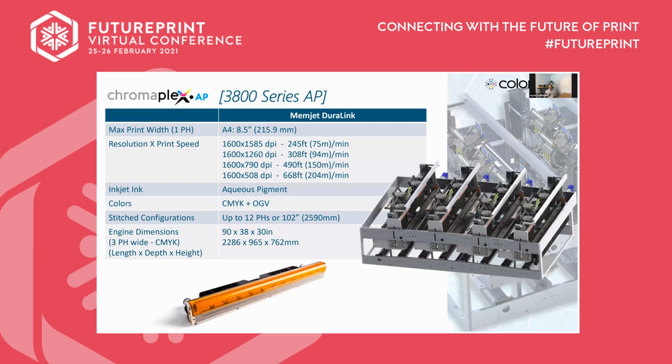So this builds a lot of flexibility into our engineering and applications. And this is the technology that right now we're seeing a lot of interest in those wider web markets where customers may just be looking to do 1 or 2 colors. You can see the very high speeds we can reach, close to 700 feet per minute. A lot of my customers kind of in the label space run more in that 300 feet per minute range.